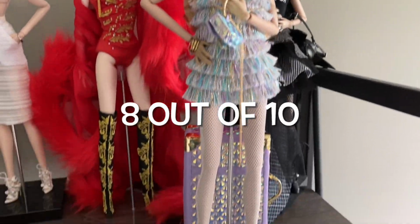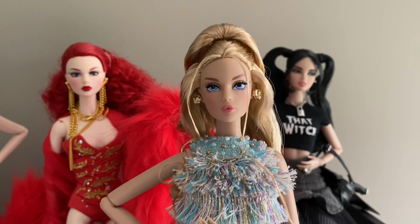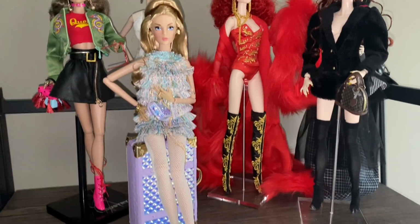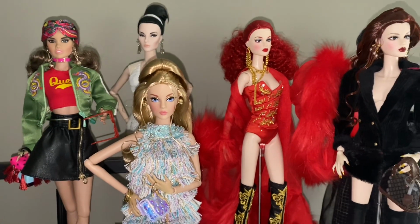Overall, I give this doll an 8 out of 10. She's very beautiful, but her face is thinner than I would like it to be and thinner than what I saw in the pictures. I also took another point off for the misspellings and poor grammar on the packaging. When you're paying $140 for a doll, I just don't find that acceptable.